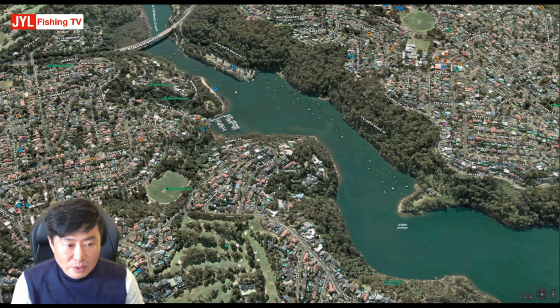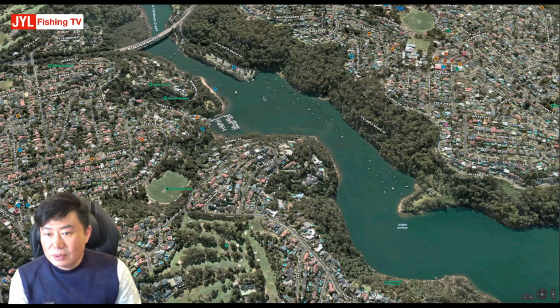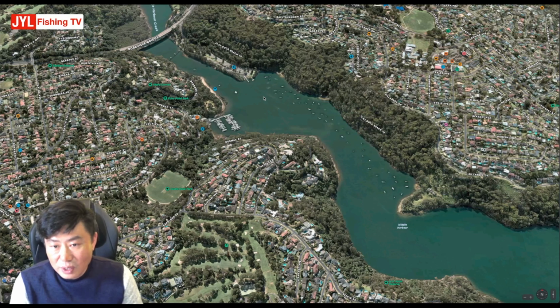this is the Roseville Davidson boat ramp in New South Wales, Sydney, Australia, for those watching from other parts of the globe. Sorry, this is not really relevant to you, but you might still get something out of it because there are some common themes where the live bait can be caught.